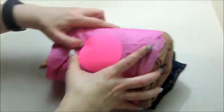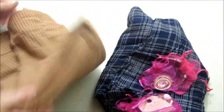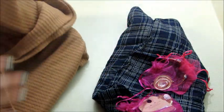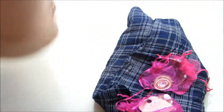And I realize this probably isn't the best angle to be showing them to you, which is why I insert the pictures at the end so that you can see what they look like. There's the jewelry tucked away, so we'll do that last. Got 2 more pieces of clothing. If I could undo this, figure out what it is.